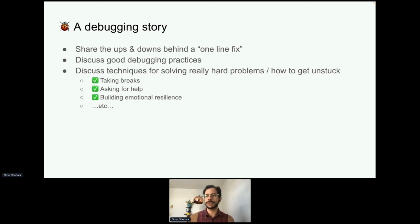I want to show what goes behind something that looks very simple and what the process was to get there. And in doing so, we'll talk a little bit about general good debugging practices, and generally techniques for solving hard problems and what to do when you get stuck. And one of those techniques, as I call it here on the slide, is building emotional resilience. Because surprisingly, this is just something I was surprised to learn: how you manage your emotions is a surprisingly big part of solving hard problems.